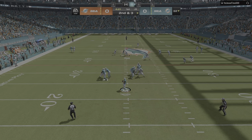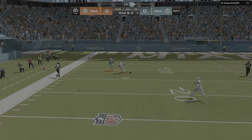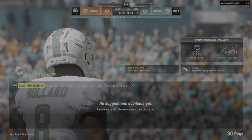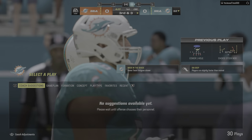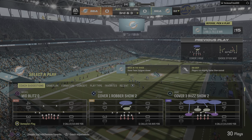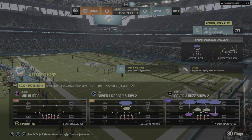Tagovailoa working out of the gun. Going for the deep ball. And it's knocked away and incomplete. And that might have been a situation where even though you don't hit on the deep throw, you at least put in the defenders' minds early in the game that we're going to press the ball deep against your secondary. And that can have a ripple effect on how they function throughout.